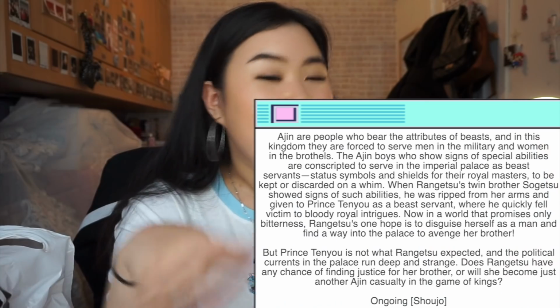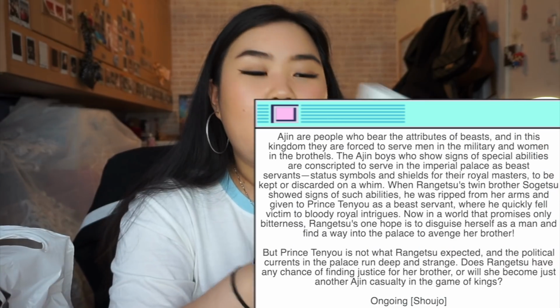I didn't even know what it's about. Even after reading the blurb, I had no idea. But it's basically about this girl who is an Arjun, and I'm not too sure what Arjuns are. I think they're basically frowned upon within society, and they're known to be like slaves, should I say.